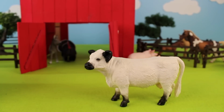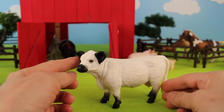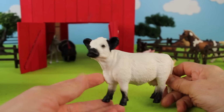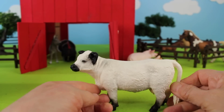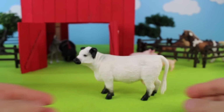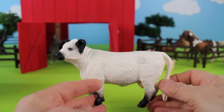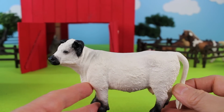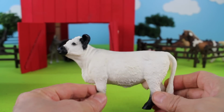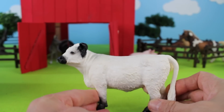This is a Galloway cow. Look at the black ears, the black hooves, and her perky muzzle. That's the tip of her nose. Aw, she looks so cute with her fluffy fleece and little curls. She can stay outside even in the longest, coldest months.